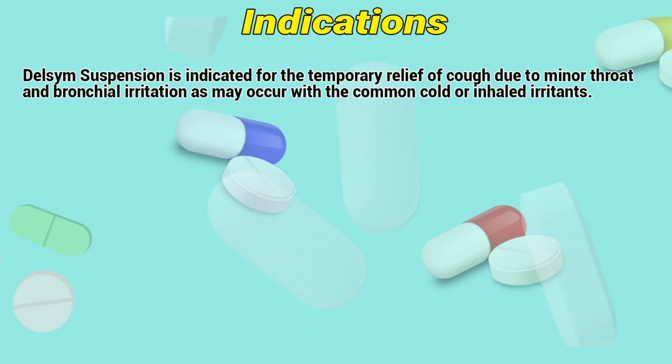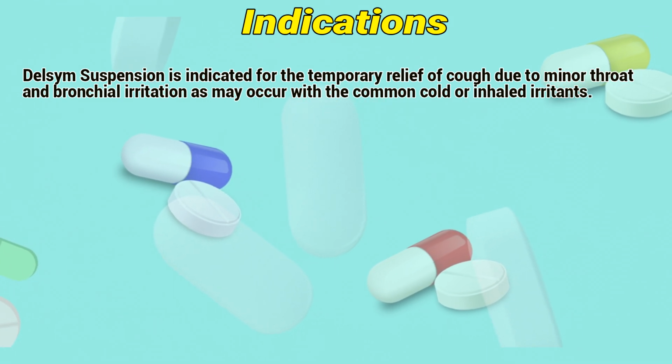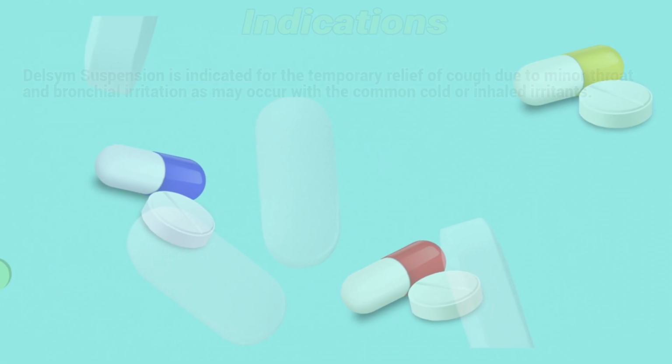Indications: Delsym suspension is indicated for the temporary relief of cough due to minor throat and bronchial irritation, as may occur with a common cold or inhaled irritants.